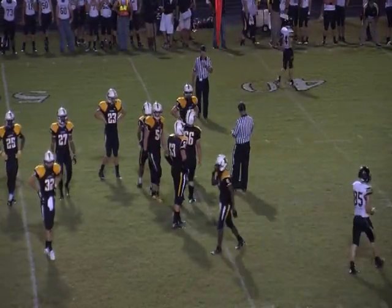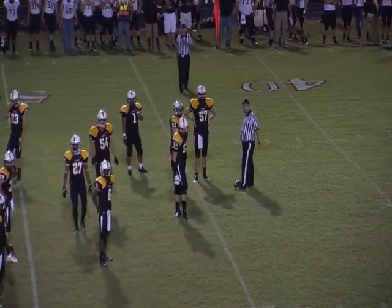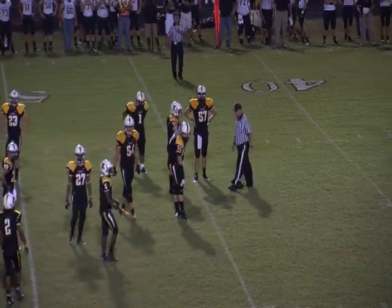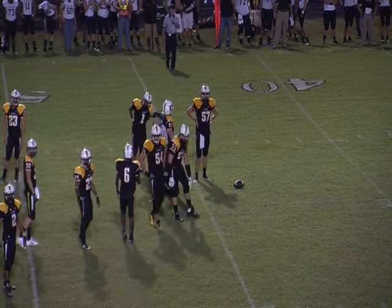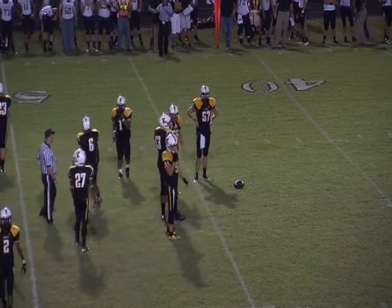Matt Williams tried to turn the corner and then step back inside, and the defender was right there for a loss on the play. Look at that thing. That's a healthy one there. The mosquitoes eat well in Kennet.